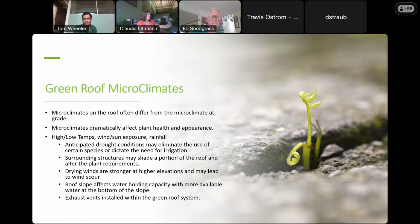Okay, so green roofs and microclimates. Claudia alluded to these a little bit with her portion of the presentation, but with green roofs, there's not a one-size-fits-all approach. There are varying climates within one green roof, and oftentimes the climate at grade on a property will differ substantially from the climate that we encounter up on the roof. These microclimates can dramatically affect plant health and appearance. A lot of times, our crews will encounter these while performing maintenance visits, and it is our objective to incorporate a fix if there is some sort of plant decline. So when intended plant material does not perform well in microclimates, we incorporate new plant material that we feel will thrive in those conditions. I think we have some examples following.